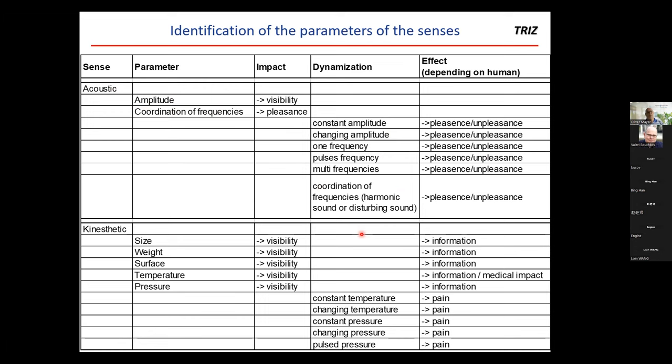The same you can do with the kinesthetics: size, weight, surface, temperature, pressure, what you feel here, constant temperature, changing temperature, constant pressure. Where interestingly, there are also two effects. First of all, it can just be an information, or if you define it now, pain is as well an information, but it is information with a direction. Saying it hurts and it's unpleasant in a way, which in terms of a function is a harmful function.